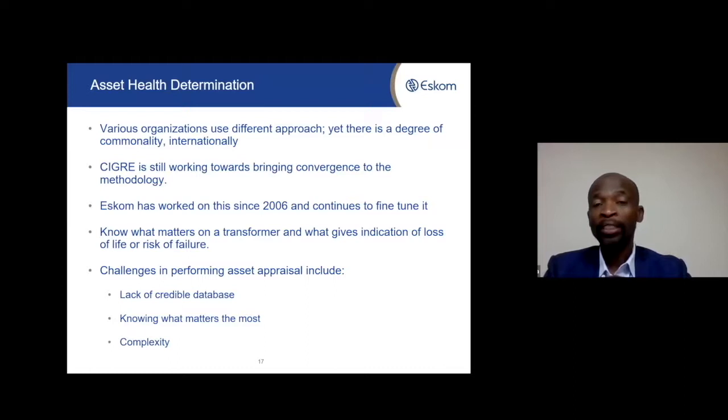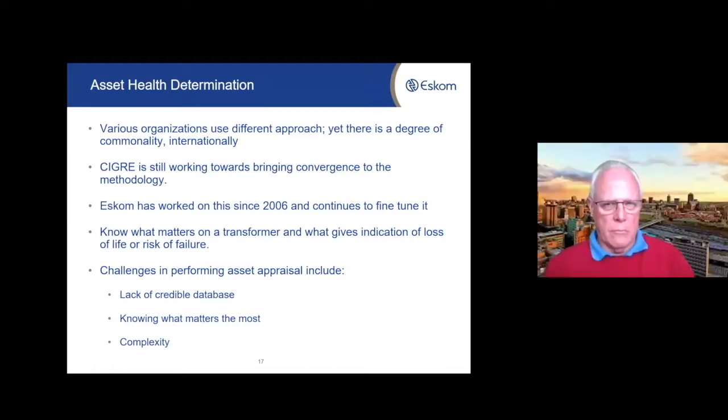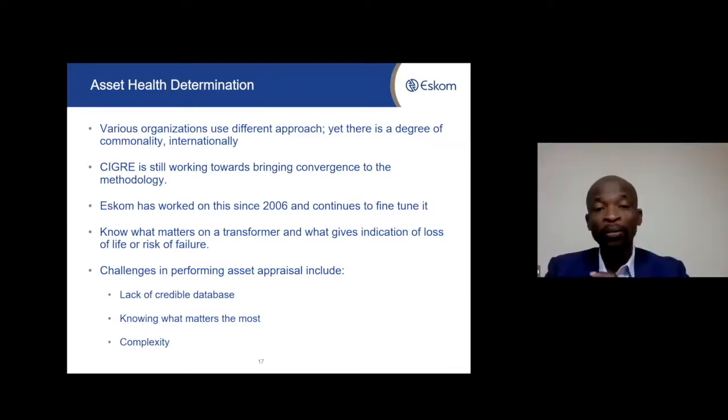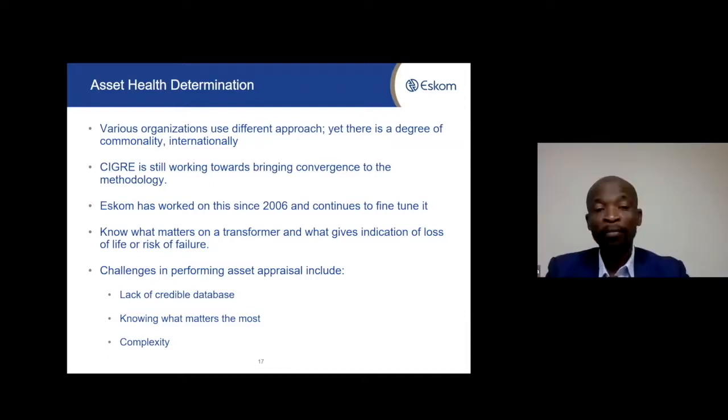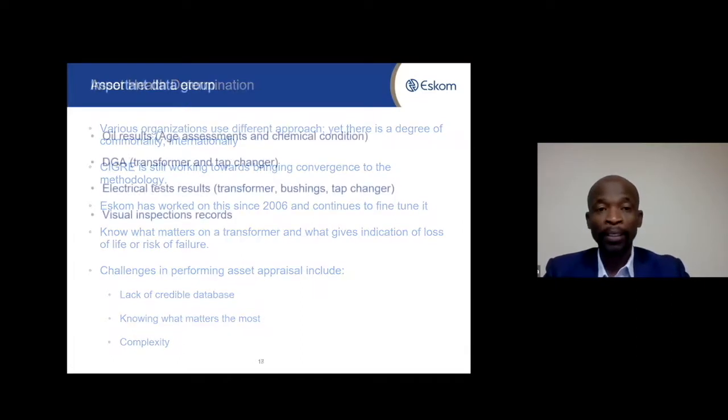And the challenges that we have experienced and that we have seen and that we are sorting is lack of credible database. In other words, information not being readily available and knowing what matters the most. And to say, when you are doing the asset appraisal, it's a complex exercise, so it needs to be approached with great care.